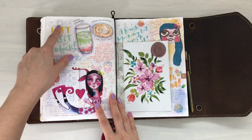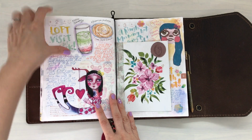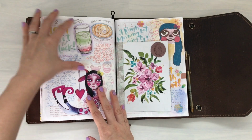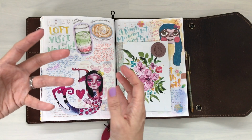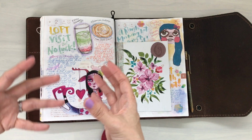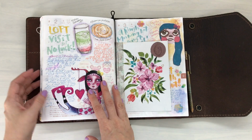This one, oh, I think the Hobonichi release, did it happen on this day or was it this day? Anyways, I went to Loft. Oh, it was the 1st. I went to Loft the day after the initial release, hoping that I could find some of the covers that I was interested in. I didn't want to purchase a cover without, I don't know, I wanted to hold it in my hands and see if I really liked it.